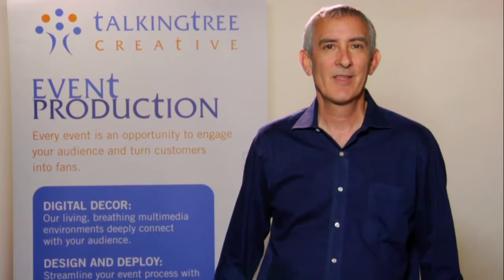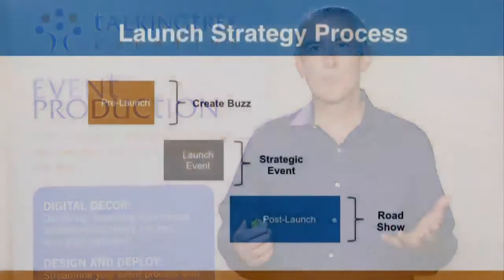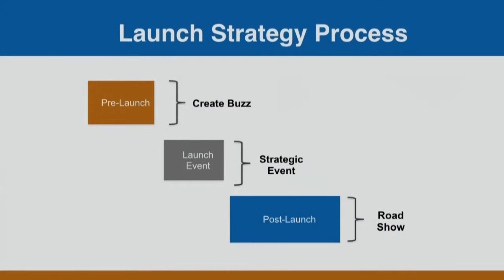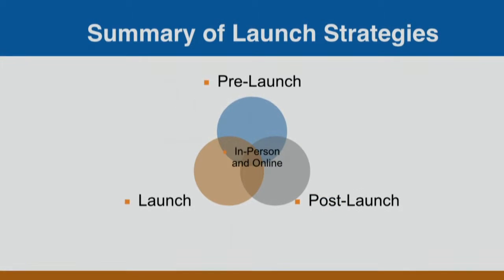So the summary of this is that your launch strategy is a three-step process. Pre-event, where you create the buzz. The strategic events themselves, both online and live. That's your launch event. And then the roadshow, which is the post-launch follow-up. Another way to look at that is that the pre-launch, the launch, and the post-launch should all be both in person and online.